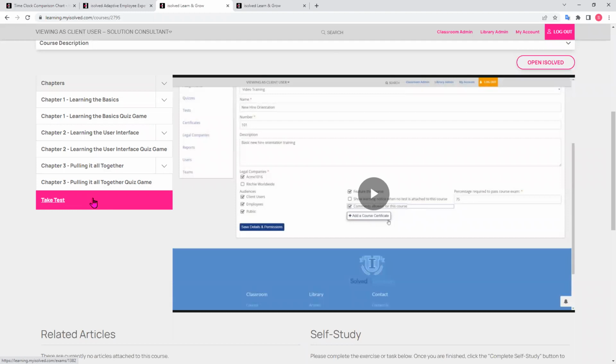You're even going to be able to control how many times they can take a test in an hour, a day, a week, a month, or a year. And if they fail it that many times, you can lock it till they come and talk to you.